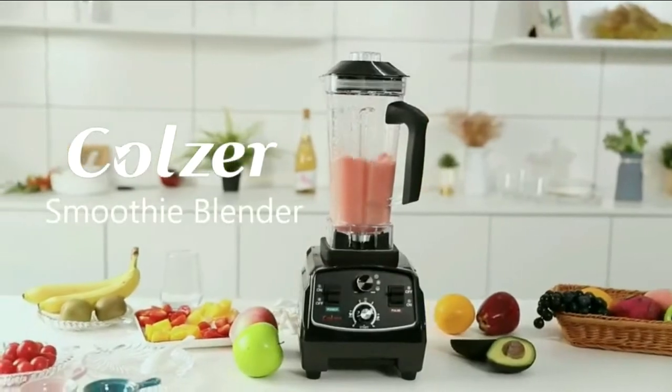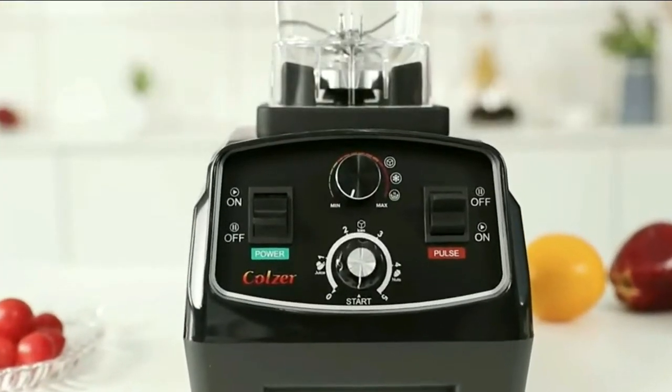Second one. This is a high-powered blender. You can buy it online for within $85.